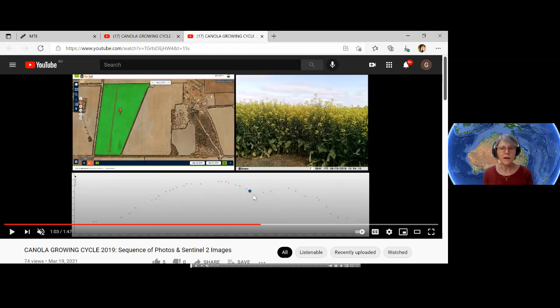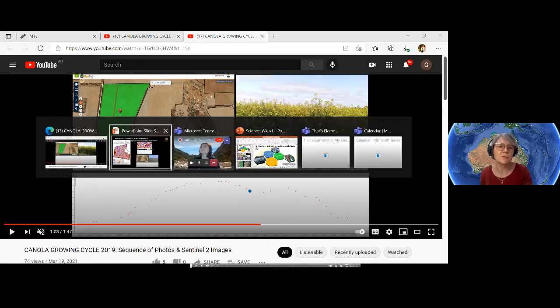So this was an interesting exercise for us to understand how the satellite signals change according to the crop growth stage, or what we sometimes call the phenology of the crop. Okay, so back to our story.